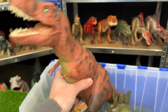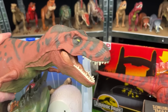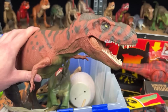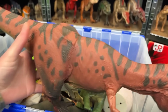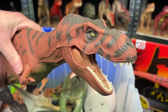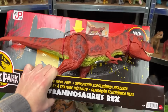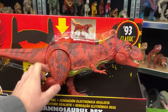Next up is another giant T-Rex figure. This is the red version, and this looks to be actually the old version of this new one that we'll check out right after this. It's got the real feel skin all over its body. It has some pretty cool coloring with the dark red and the black stripes and spots. And when you squeeze on its stomach, it can open and close its mouth, or at least it used to be able to. So now let's compare that with the new Jurassic Park electronic real feel Tyrannosaurus Rex.